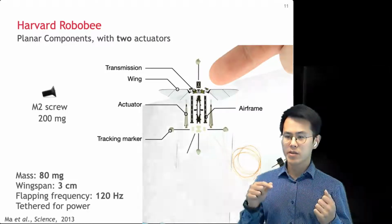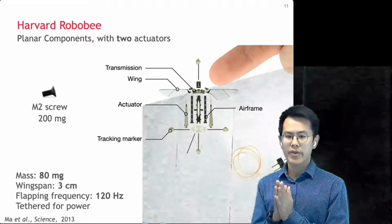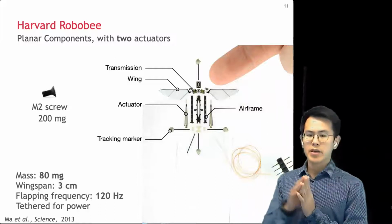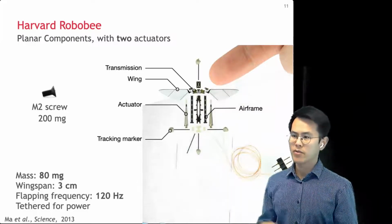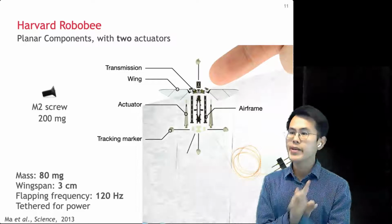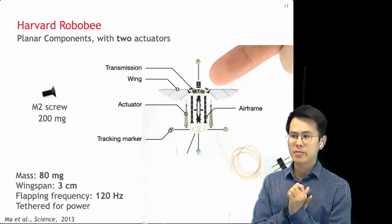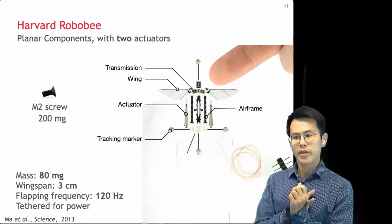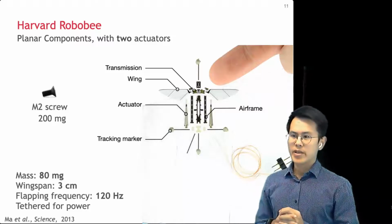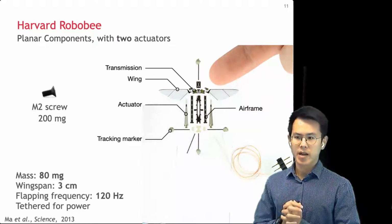But one thing I want you to see is that there are two wings. There are two actuators. Those actuators you see are piezoelectric actuators. One actuator drives one wing. So at the end of the day, you have two actuators. There is nothing else. There's no onboard power, no battery, no computer, no CPU, no microprocessor, no computation, because at 80 milligrams, it's still really limited to put everything on board. Even now, almost 10 years later, we have been making progress on trying to put everything on board, but we're not there yet.